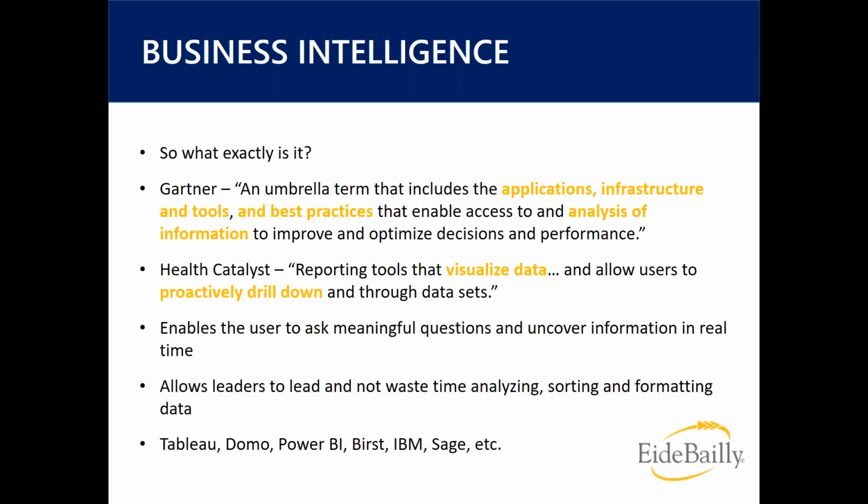All right, so we've introduced data, we've introduced how organizations can leverage it. I've introduced business intelligence. Now I'm going to get into really what business intelligence is. I'm sure you've heard the term. You've heard BI, whether that's at conferences, whether that's in web conferences like this.